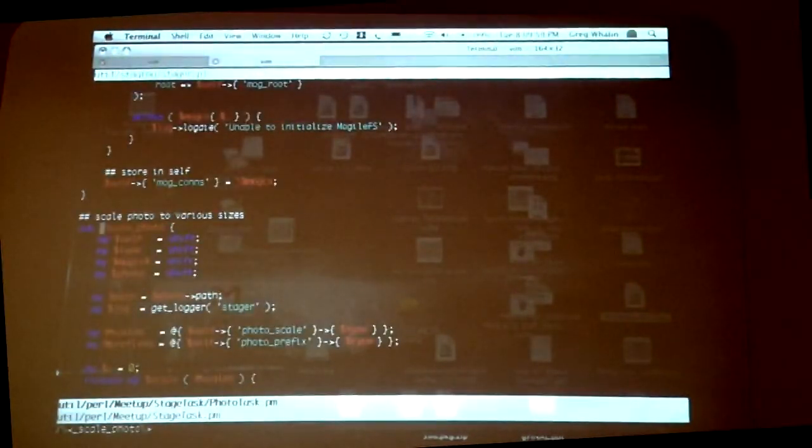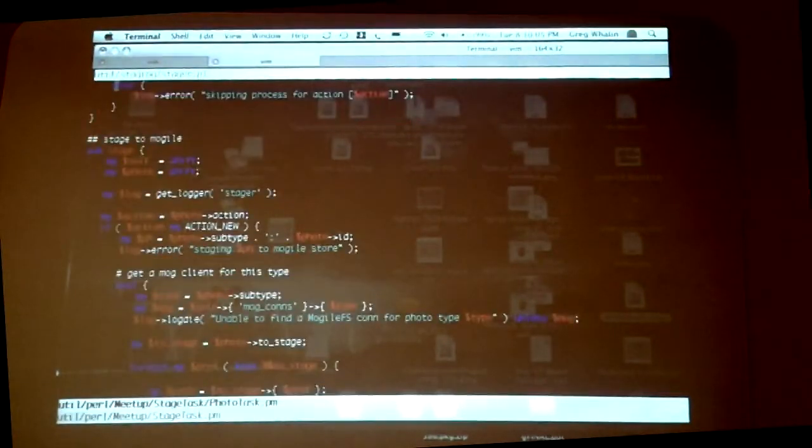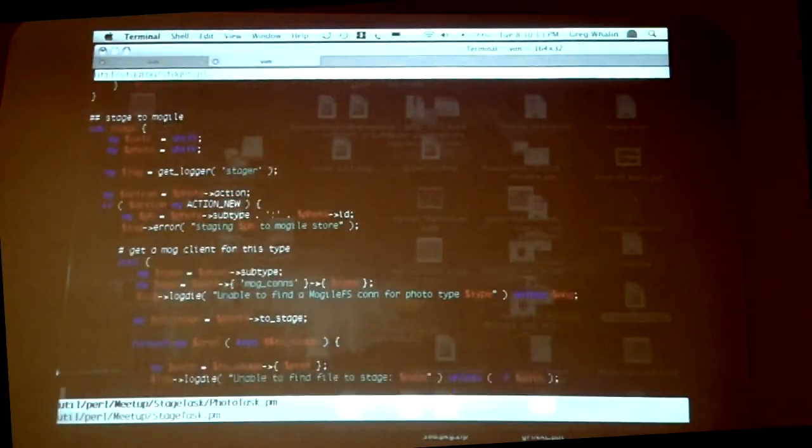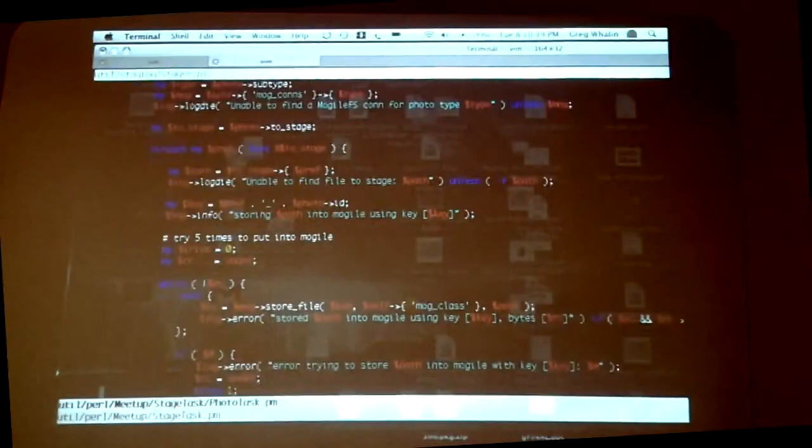Let's see. What else? One other thing. All right, so staging is putting it into mobile. This is the method that stores it in mobile. Again, not super exciting. We're just using the mobile CPAN module, and we try to store the file right here on this line. We try 5 times, so if it fails 5 times, we just give up and mark everything as an error.